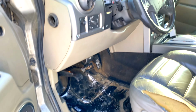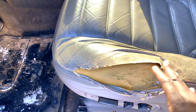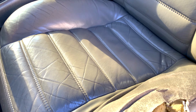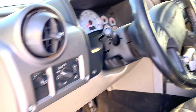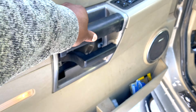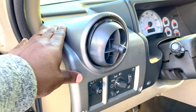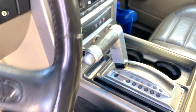Common problems that happen also with the Hummer, you have the seats that will, the leather will crack, and these are easily replaceable. You can get aftermarket seat covers. You can take this out easily, about a 1-hour process. You can see on the other side it's also cracked. The quality of the plastics is not the best. It doesn't feel premium. You can see everything rattles and shakes, but I guess back in the day this was quite solid and looked really good, but it didn't age very well.